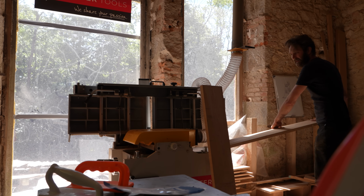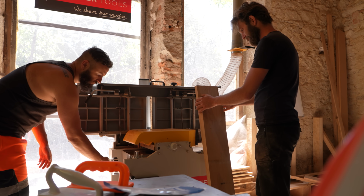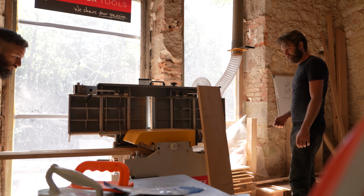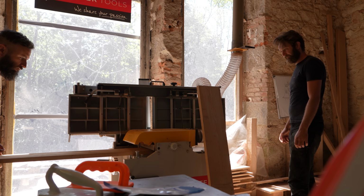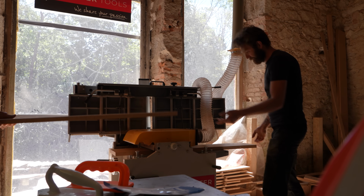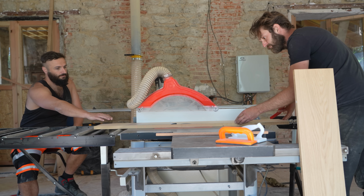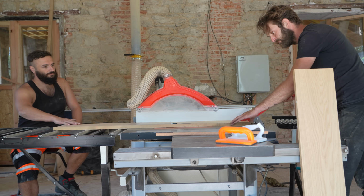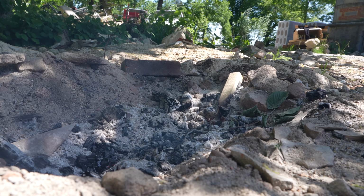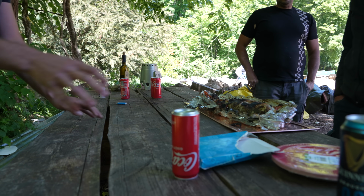Take that gauge down a mil and a half, 26 and a half. Served in a bed of copper. Look at that.